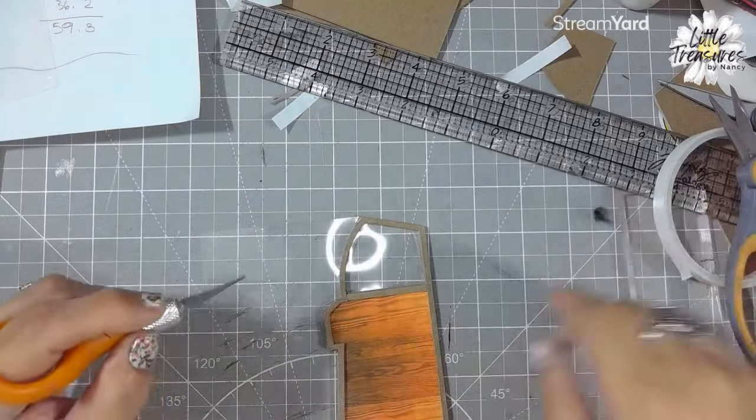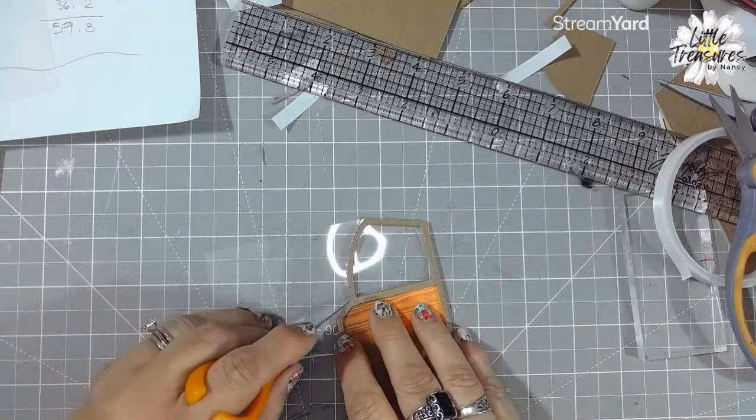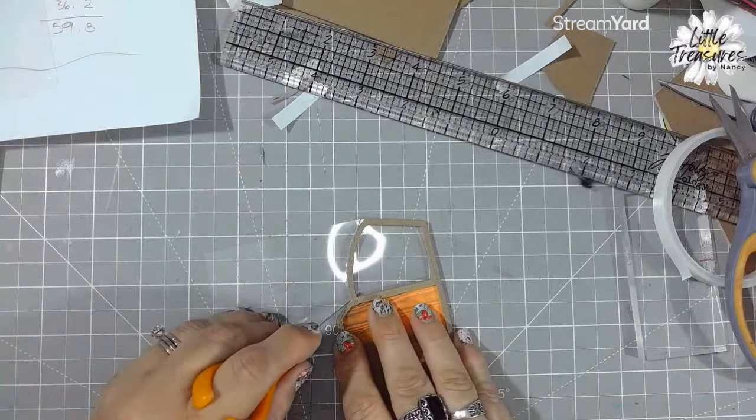This fuzz is from the toys that I've been crocheting, that yarn fuzzes up a lot.